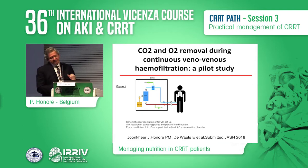measure CO2 effectively. The next step would obviously be to also measure the loss of oxygen, and then to try to build a strategy to measure indirect calorimetry in CRT patients. But there is still something to do. Anyway, this is perhaps the first step that we can achieve.